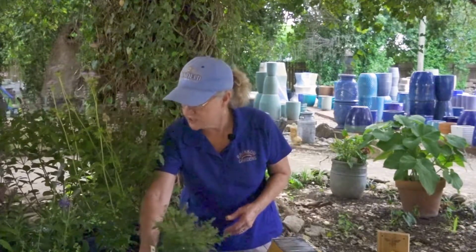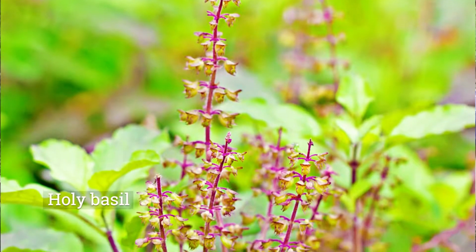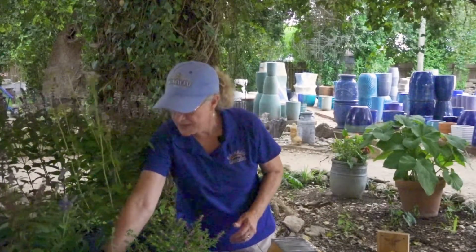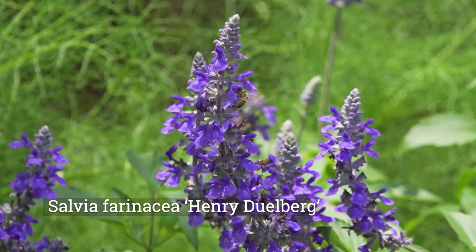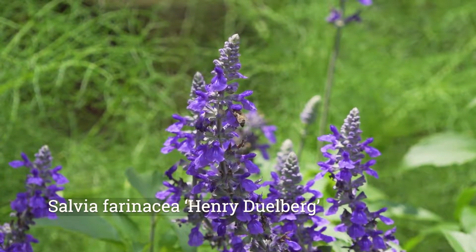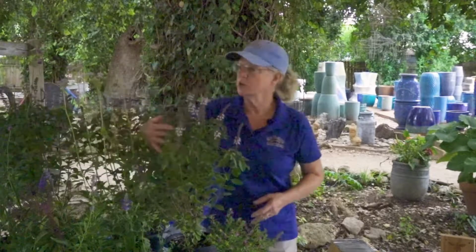A lot of the other varieties of basil are still very good, just not quite as good. But Tulsi, this is a type of basil, is also a really good one. And then, like we were saying, blues and lavenders. We really like some of the blue salvias, like the mystic spires. I think we've got an indigo spires over here, maybe a Henry Duelberg. Oh, here we go. Henry Duelberg right here. That one works super good. So think about those blue salvias. They're going to work really good for you.